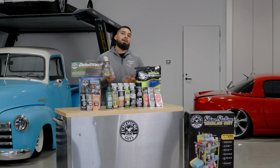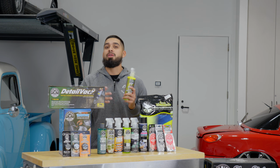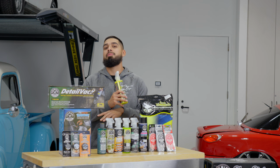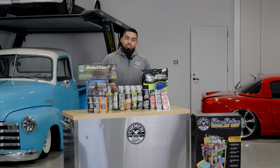So if you want to clean up your car today, like during the winters when you don't have access to your hose, like for all my East Coast family, simply pick up Hydro Glide, spray directly onto the surface, and wipe it down. And just like that, you get a full, complete waterless wash at your hands by using Hydro Glide.